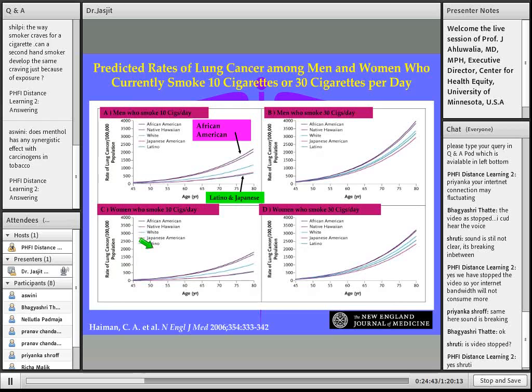And this is for women who smoke 10 cigarettes. We see it true across gender. The gap is a little more narrow. Watch what happens when you smoke more than 30 cigarettes. The gap is even more narrow, right? Just think about that for a second. The gap is narrower when you smoke more. The gap is wider when you smoke less.